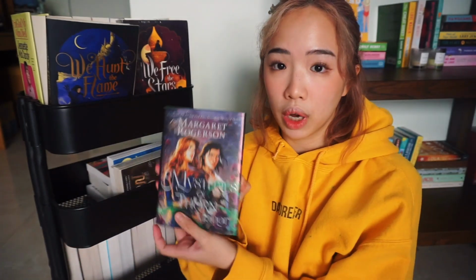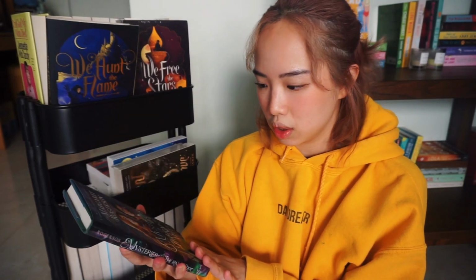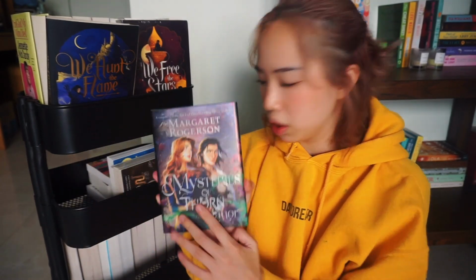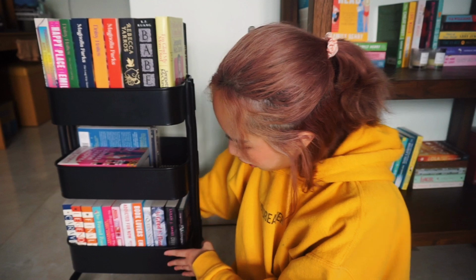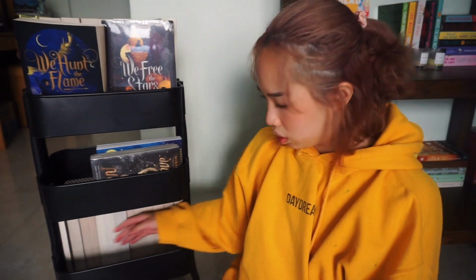One book I really want to read as soon as possible is Margaret Rogerson's Mysteries of Thorn Manor. So we're gonna put this in here. It's really small, so I can squeeze it into this pile over here. And the rest, I'm gonna put behind here because they're books I don't really want to read right now.